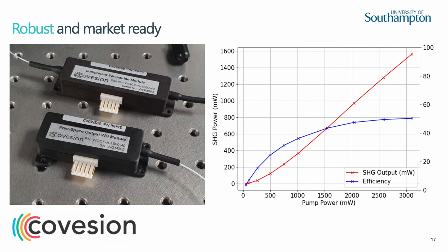We've tested the waveguides for radiation hardness with no adverse effects, and next we'll move on to testing the complete modules for use in harsh environments. Having the waveguides in this format hits the power and usability targets set in our Innovate UK projects, making the waveguides easy to use and ready to integrate into larger quantum systems.